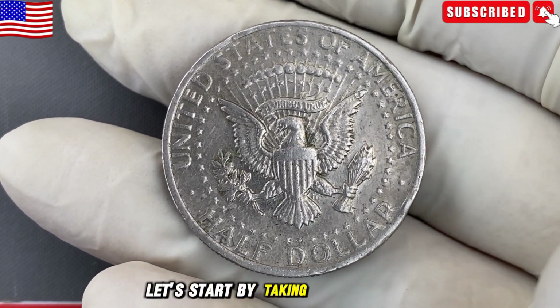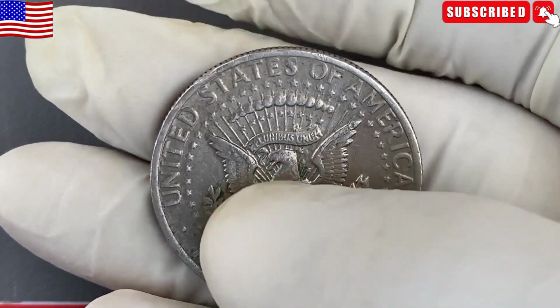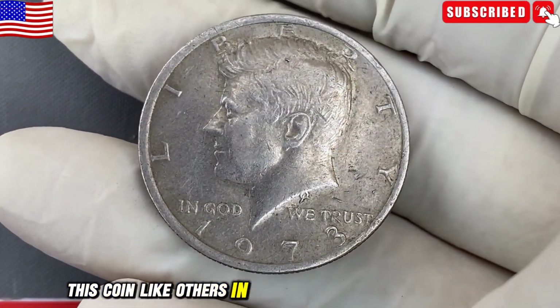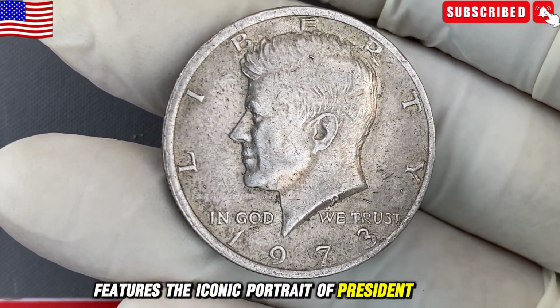Let's start by taking a close look at the design of the 1973 half dollar. This coin, like others in the Kennedy half dollar series, features the iconic portrait of President John F.